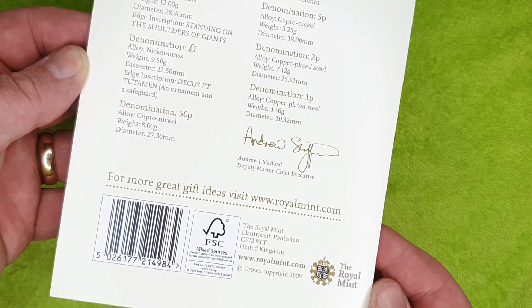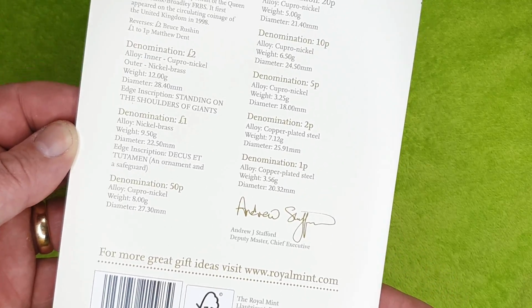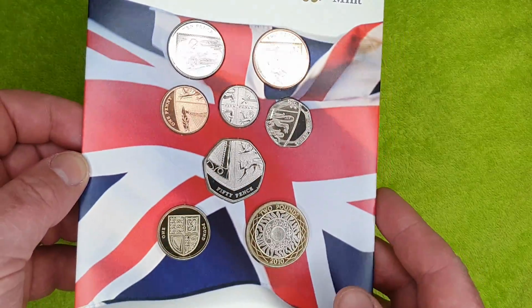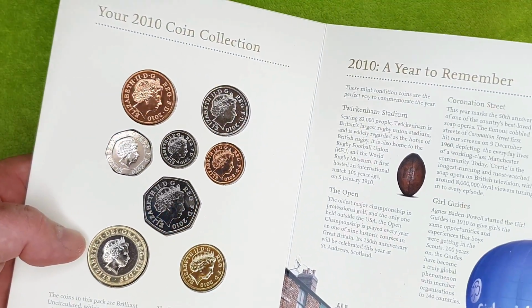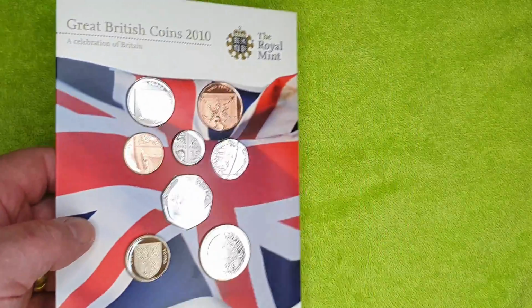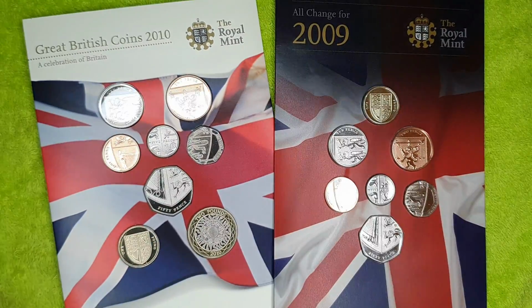Is there any mintage on there? I can't see anything. But it's pretty nice, isn't it? I'm quite pleased with that. I really am pleased with that. Yeah, very good. Right, we'll leave it there, my fantastic friends. I just thought I'd show you that and that. Getting a nice collection going already.